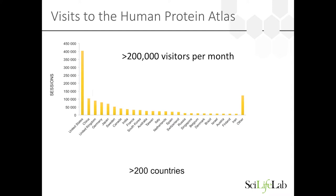China used to be number 10. In a very short time, it has now moved to second, and it is increasing. It still has a long way to go to reach the United States, but it has passed the United Kingdom, Germany, Japan, and so on. I think that's very, very interesting, and maybe not surprising.